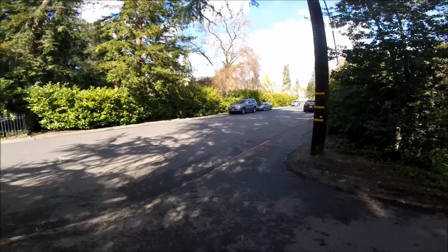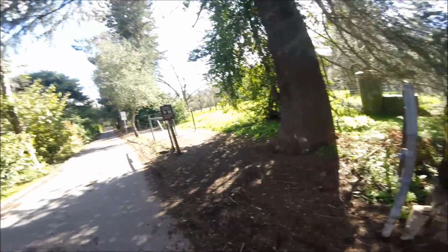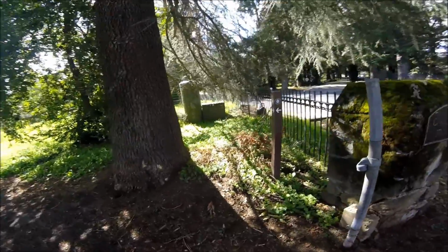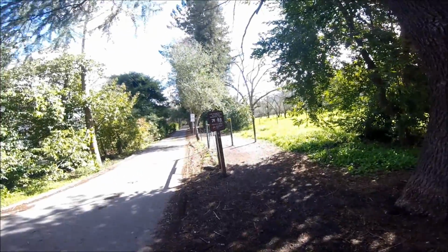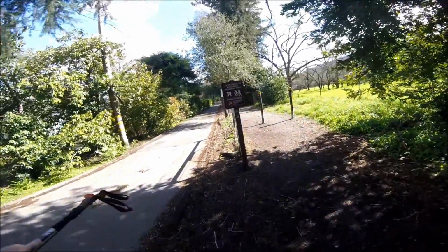So this is Camille here, and you can turn on this road from Danville Boulevard, make a left, and then go up to Camille. Now, it's a private road, but you can still park your car in the street as long as you're not in the red. Never had a problem. And you can access through here.